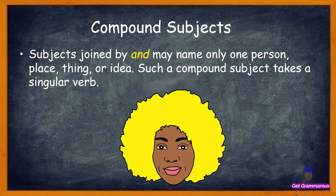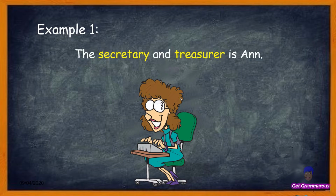Please note, subjects joined by and may name only one person, place, thing, or idea. Such a compound subject takes a singular verb. For example, the secretary and treasurer is Anne. Anne is one person. Because secretary and treasurer is the same person, the one person, Anne, the subject takes a singular verb, is.